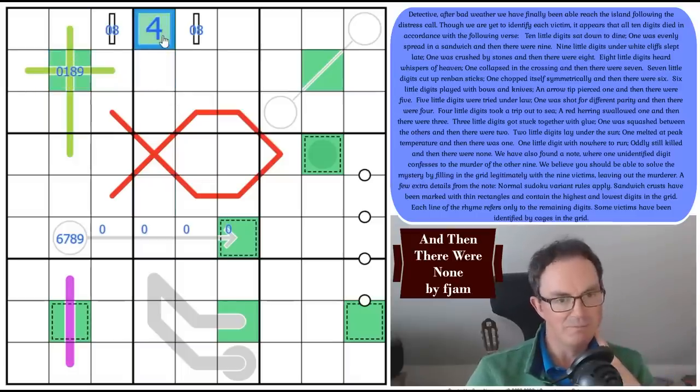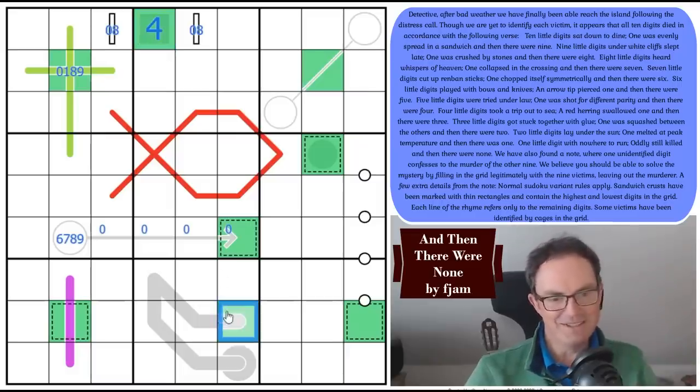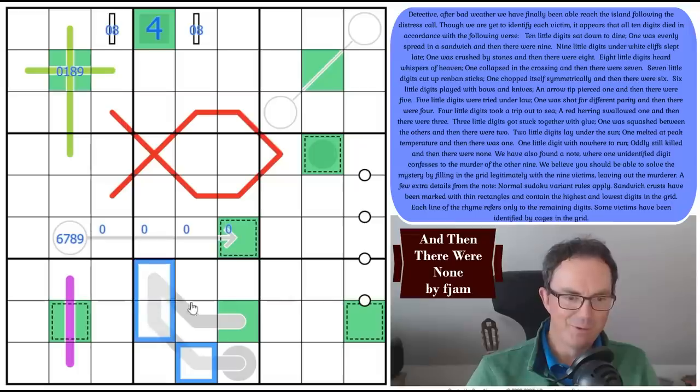Okay, I don't know. If we've murdered a 4... it still doesn't do anything, does it? How long is this thermo? 1, 2, 3, 4, 5, 6, I think.